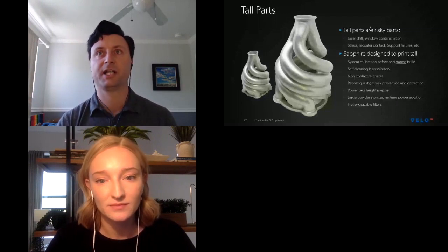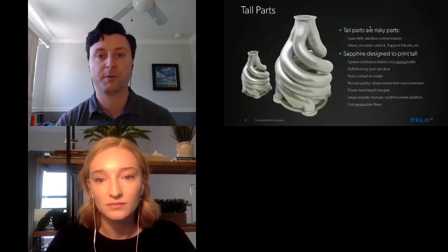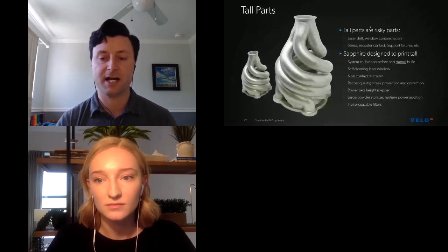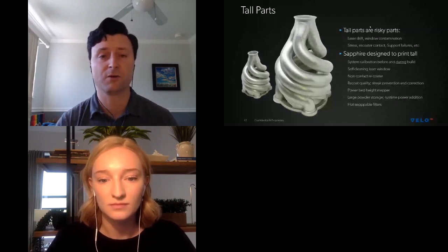So right now we are printing in Inconel 718, Ti-6Al-4V, both grade 5 and grade 23. We recently released our aluminum parameters, which is F357, which is like an aluminum silicon 7. And we're developing right now Hastelloy X, and we'll likely have 625 out in Q2 or Q3.